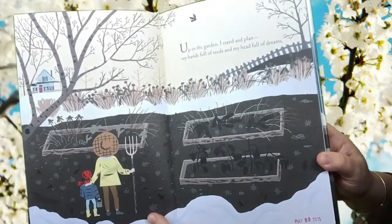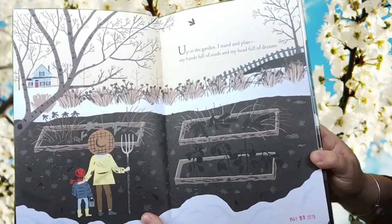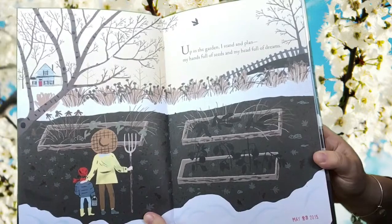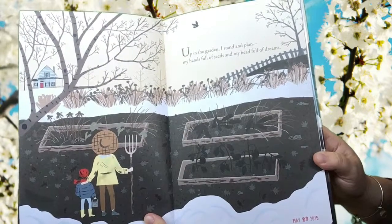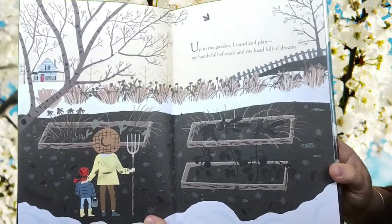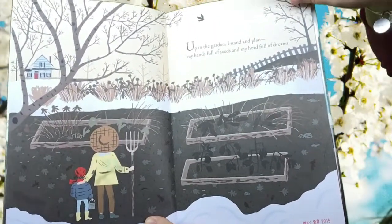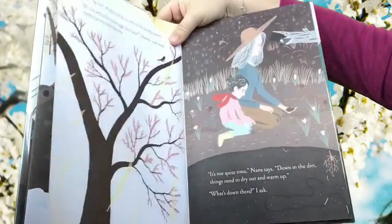I know that my garden kind of looks like this right now. Up in the garden, I stand and plan, my hands full of seeds and my head full of dreams. What do you think they're dreaming about? I still see snow on the ground. I think they're thinking about what their garden could look like.